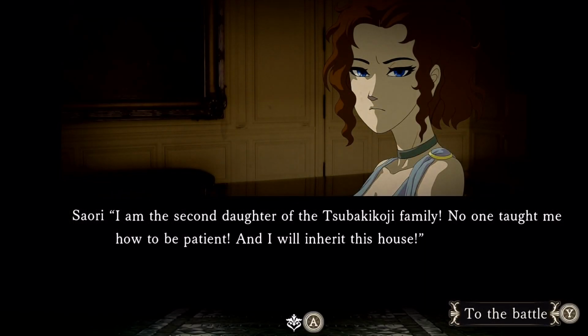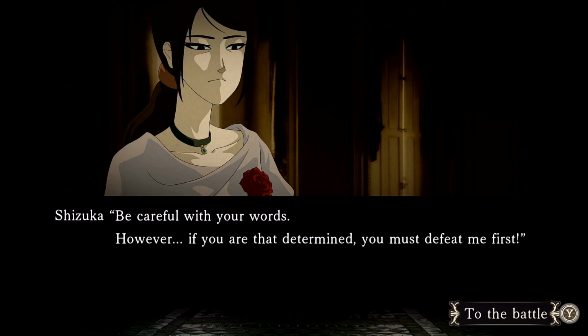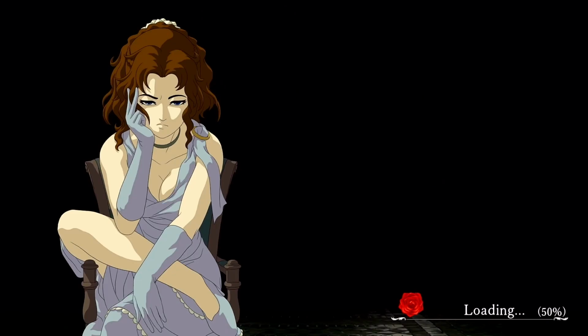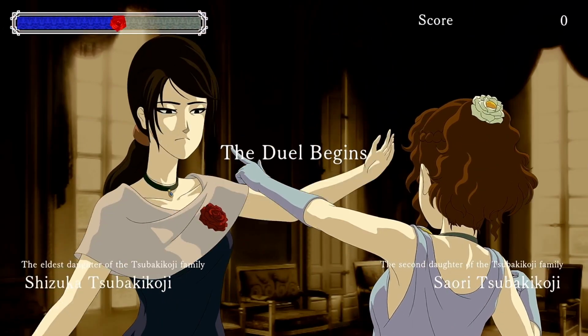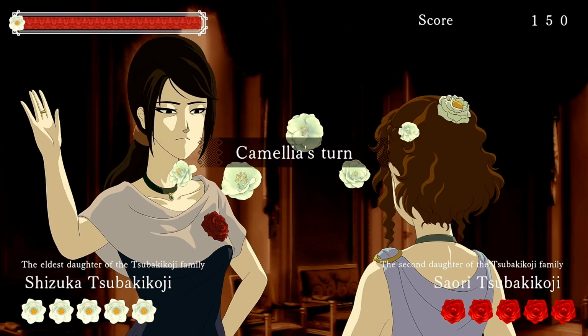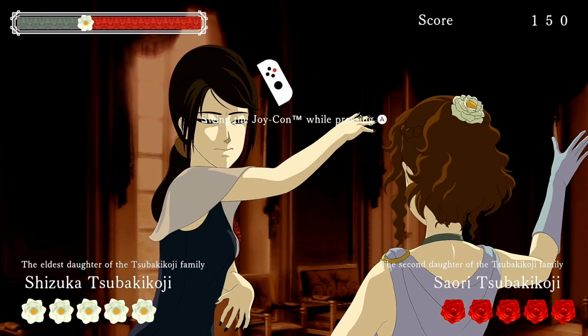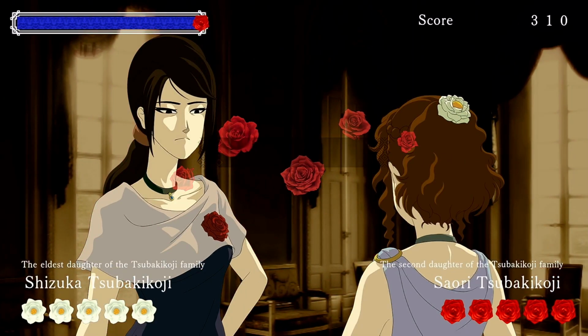The Rose and Camellia collection might be one of the... I have to word this carefully because I have to say something that's going to sound like I'm being derogatory towards this game, but I'm telling you straight up, this is some of the most fun I've had playing a video game in years. But the Rose and Camellia collection might be one of the dumbest video games I've ever played. But like on a WarioWare level of dumb.